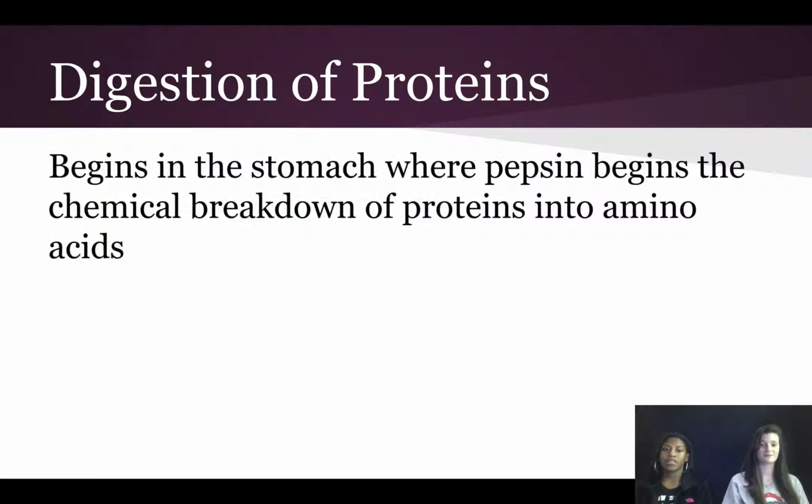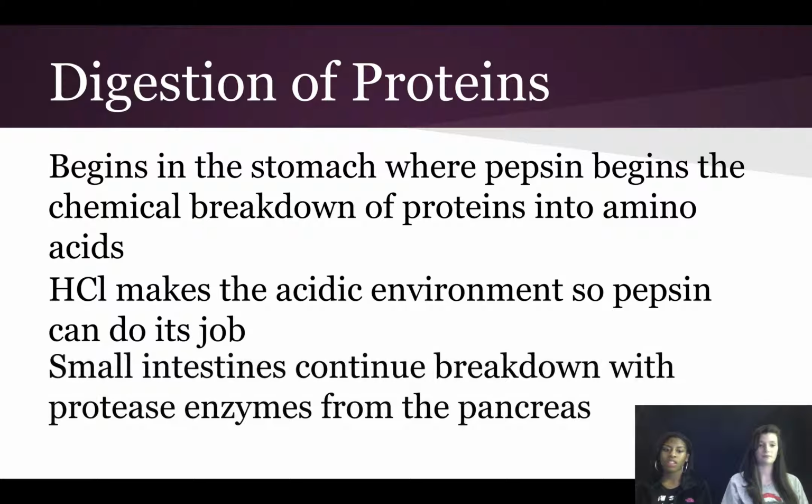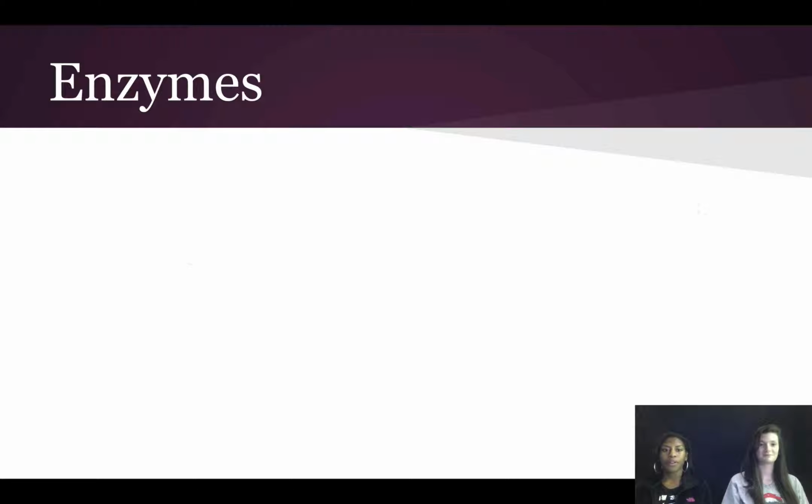Digestion of proteins begins in the stomach, where pepsin begins the chemical breakdown of proteins into amino acids. Hydrochloric acid makes the acidic environment, so pepsin can do its job. The small intestine continues the breakdown with protease enzymes from the pancreas, which ends up in the typical cells.